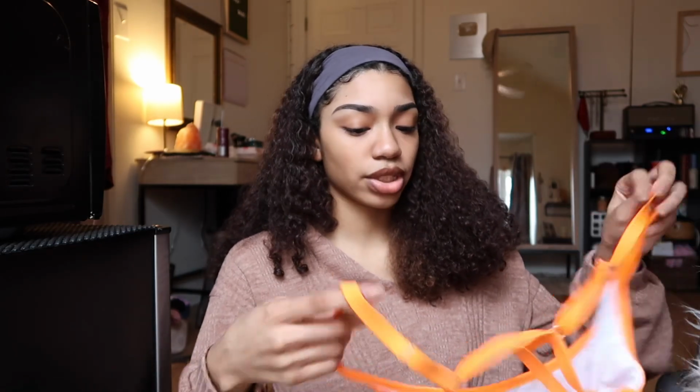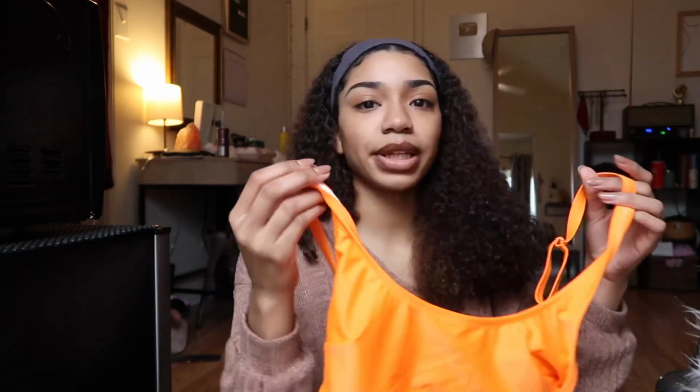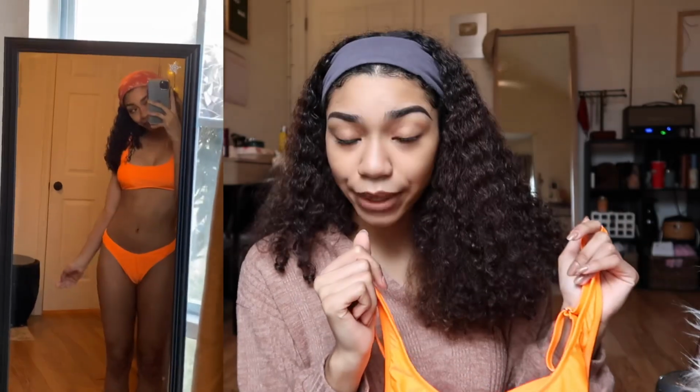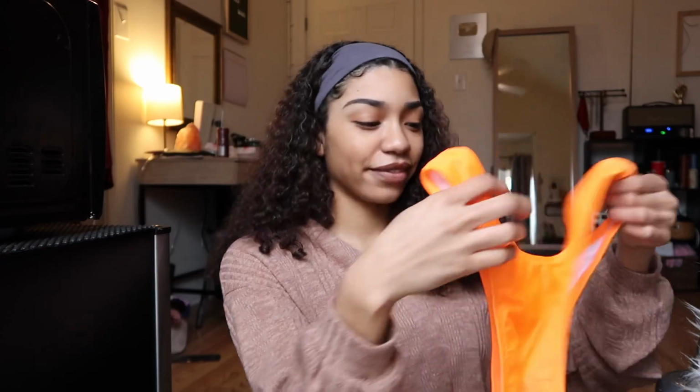So the next one is a neon orange strappy tank bikini. And this one, guys, look at the back. It's like caging on the back. It also has adjustable little straps. But y'all, this is so cute. This is gonna make you look nice and glowy in the summer. It's gonna make your little tan pop, girl. And then these are the bottoms. Oh my god, I love these because you can kind of pull them high up to make your hourglass. We love that.